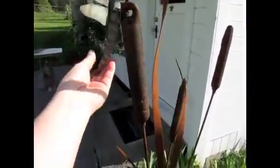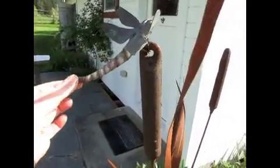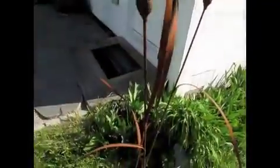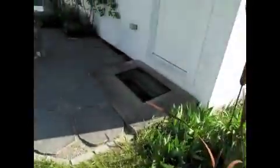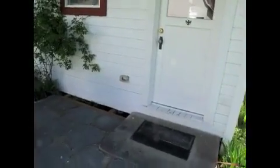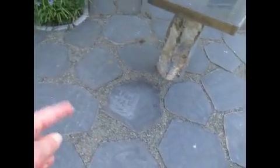Here's John's, what do you call them? Catnip, cattails, and the dragonfly he made. And this is out of window weights, out of old-fashioned windows that would go up and down. Here's the patio. And he's taken away the chairs right now because he's working on making wider feet so when they go in between the stones, they don't just sink.